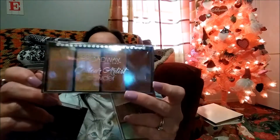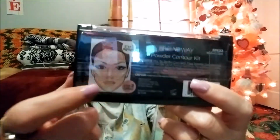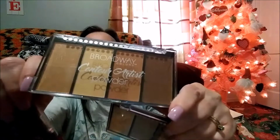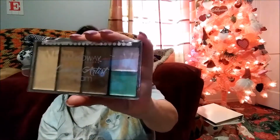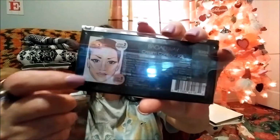Now this one is called Broadway Colors Contour Artist Powder. And here's these. And again, on the back, it shows you where to put each color. And some of them are sparkle, but you can't beat this for a dollar. And then this is Broadway Colors Contour Artist Cream. And there they are. And let me see. Yes, it shows you on the back where to put each one.